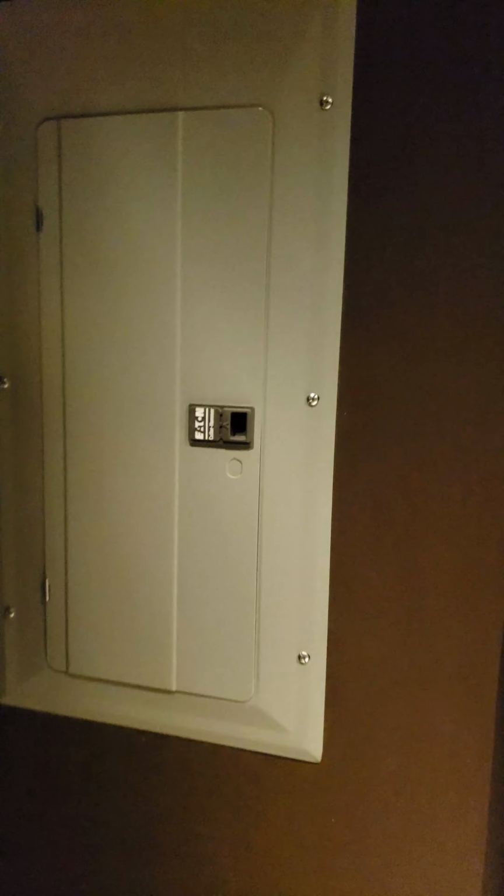Okay, y'all, doing a room tour in the Palms Palace. So this is my entryway. You first walk in, got your little closet, a little, the electricity in there.